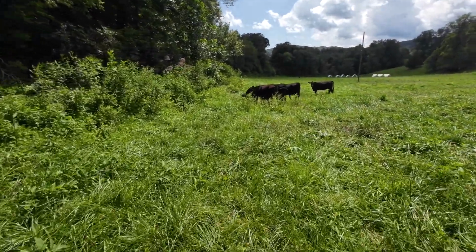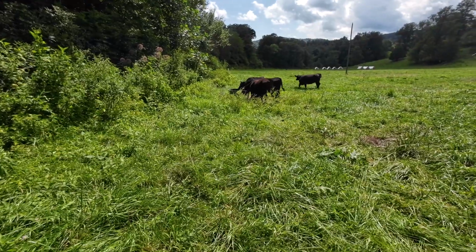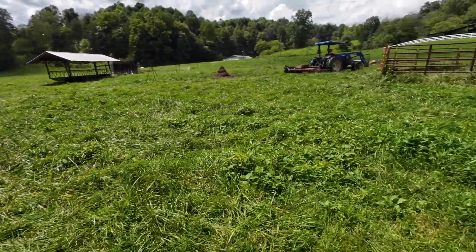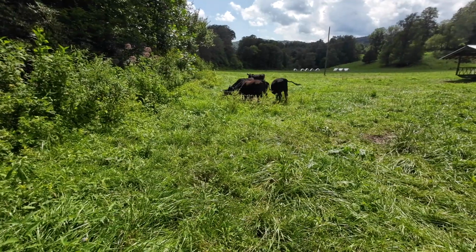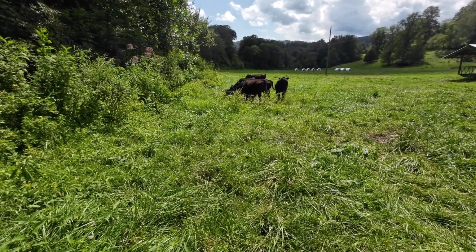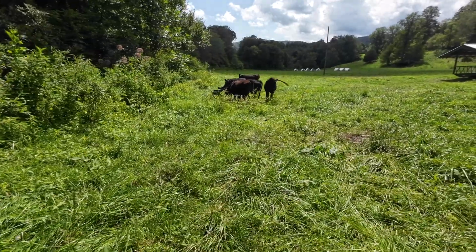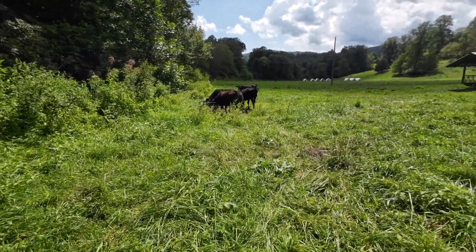Before I opened them up, I've done this off camera. I brought the water trough up here and plugged it in real close to where they were, so as soon as they came out, they had water. Now they know where the water is. Before, it was way down the field. With them not being oriented to the farm at all, I didn't think it was a good idea to leave it that far down. So, all right, they're out.